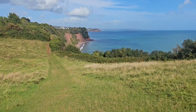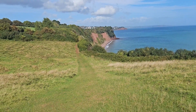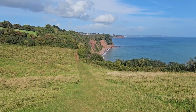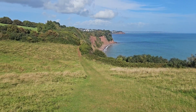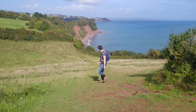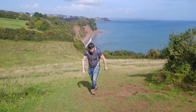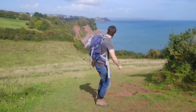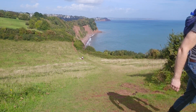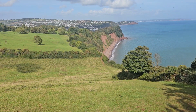And there, you've got the view. Ness Beach. As we climb up here, just wonderful. So special. Well, we got to the top, folks.